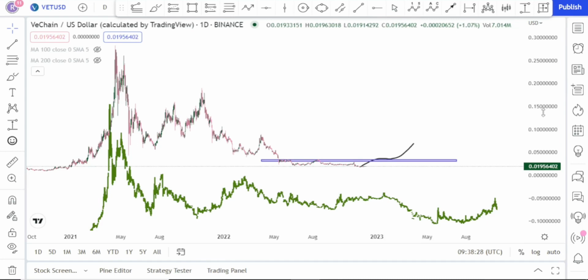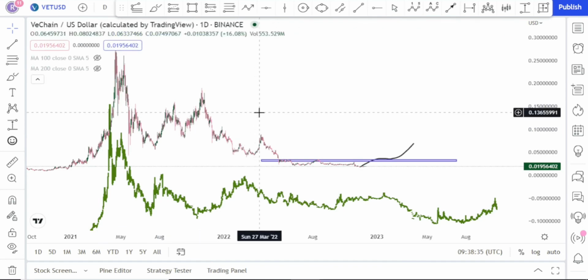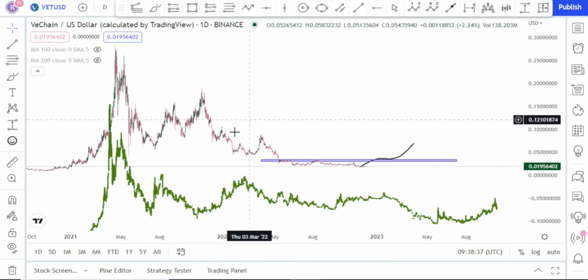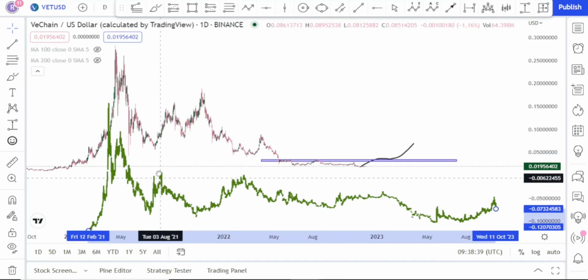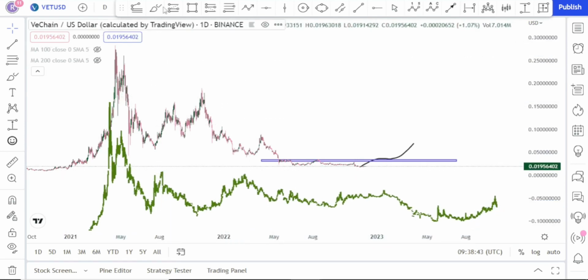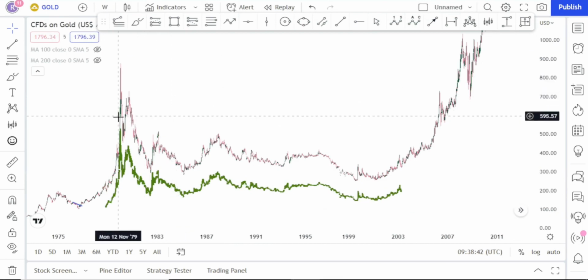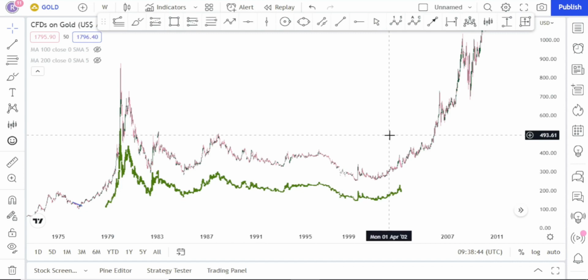Now, when we remove our price chart from a log scale to put it on a regular scale, you can actually see that maybe the price chart doesn't look too good right here, but there is something really optimistic about it. As you can see, I've got a fractal down below, and I took it from an uncommon place. I took it from the gold fractal that we had back in 1980 up to 2003.